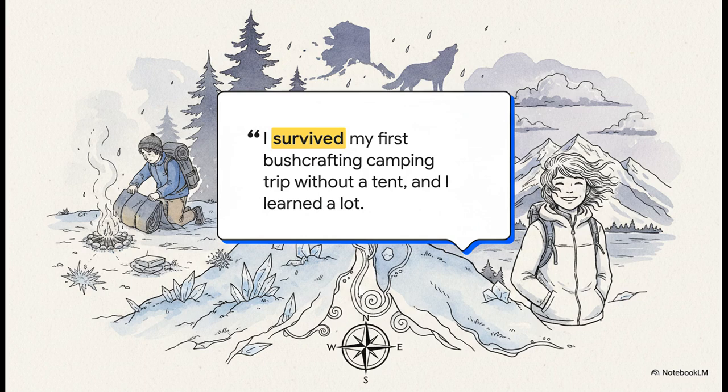As Tom packs up his gear, leaving no trace behind, he reflects on the whole crazy experience. He says, "I survived my first bushcrafting camping trip without a tent, and I learned a lot." He didn't just barely survive the freezing rain, the concrete ground, and the terrifying isolation. He conquered them. He completely transformed from an ambitious kid into a proven survivor. And honestly, looking at everything he achieved out there, it really leaves you wondering, if a 13-year-old can face down the freezing Alaskan wild and come out smiling, what limits are you capable of pushing past?